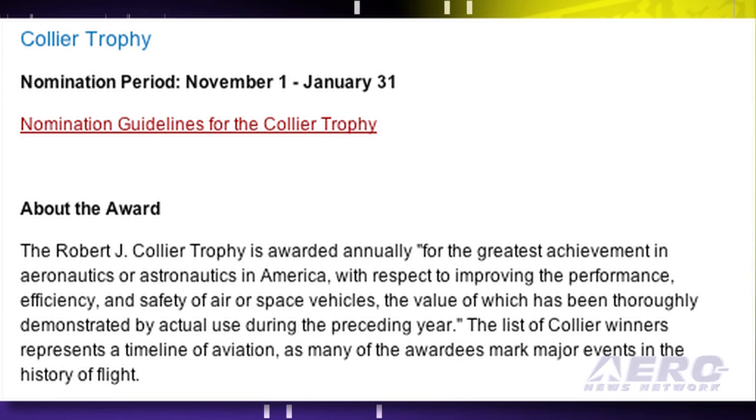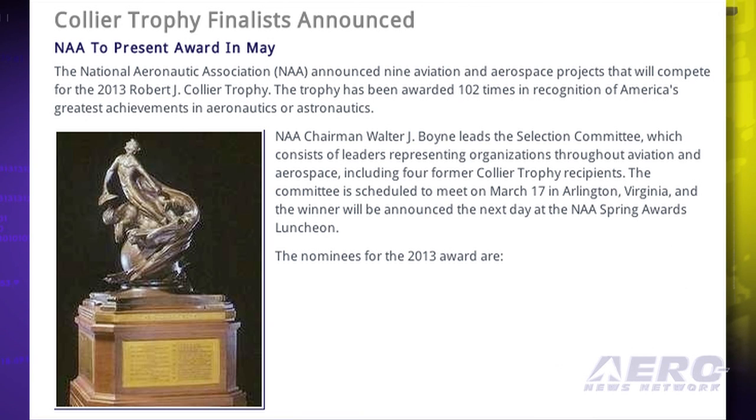The National Aeronautic Association announced 9 aviation and aerospace projects that will compete for the 2013 Robert J. Collier Trophy. The trophy has been awarded 102 times in recognition of America's greatest achievements in aeronautics or astronautics. NAA Chairman Walter J. Boyne leads the selection committee, which consists of leaders representing organizations throughout aviation and aerospace, including 4 previous Collier Trophy recipients.